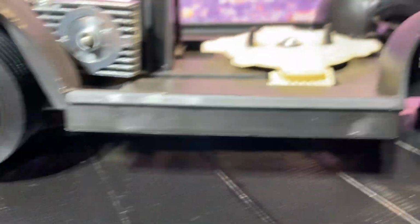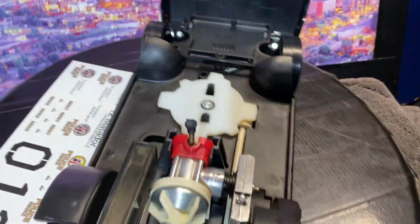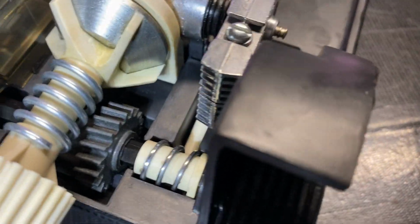All original hubcaps. Everything on here, like I said, is original. It's too expensive to be placing brand new parts on a vehicle that's already brand new. Again, I'm saying brand new, but it's a storage issue with this car.